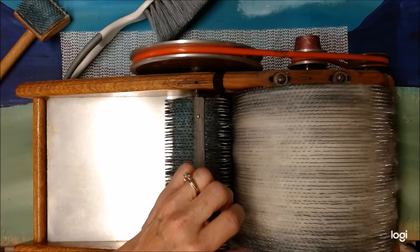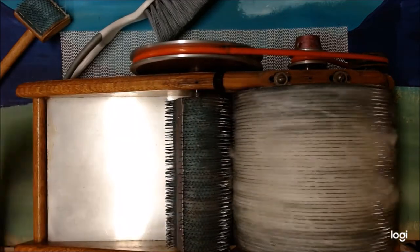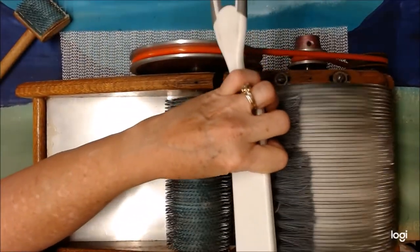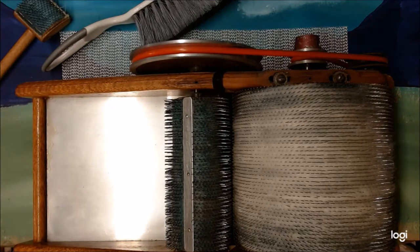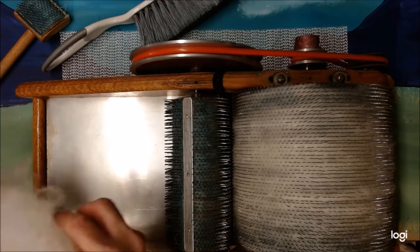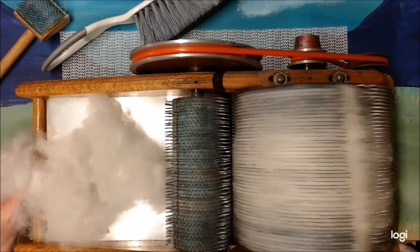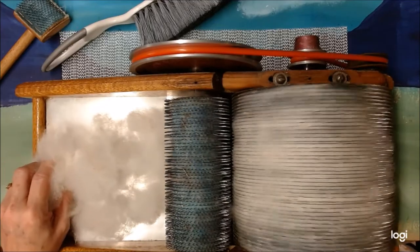Now, because some of those tips were still kind of dirty, the yarn that I make with this will be cleaner once it's been spun and washed than it will be before it's washed. So. But it's pretty white. It's good.